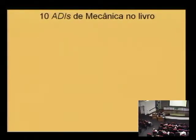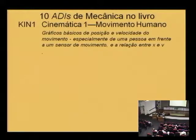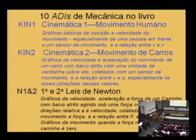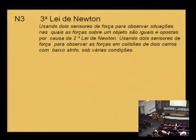Okay. In the book, there are 10 sets of mechanics ILDs. First one, kinematics, body motions. It's a motion detector, and the students walk in front of the motion detector and see their graphs. Kinematics 2, motion of a low-friction cart. Newton's first and second laws, cart with a force probe and applying forces to it.